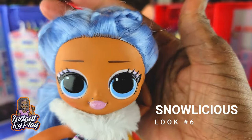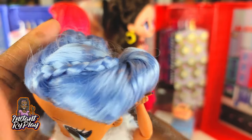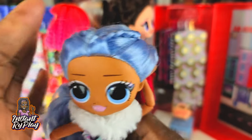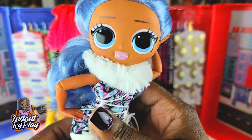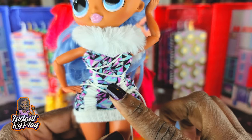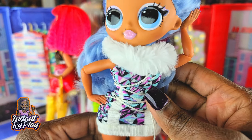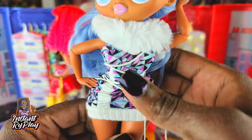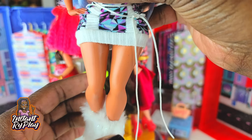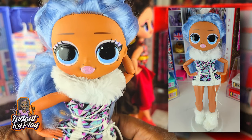Now, Snowlicious, this look, I've kind of done something similar to this before. I did her hair a little differently this time. I wanted to pull it back, and it's a little messy, but I wanted to just pull it back like that. I thought that was cute. She has on this little top that I think might be Monster High or Bratz or something, but I think it's adorable, and I love how it fits her in the waist. It is a perfect fit. And she's got on my little boots that I got from my Snapstar doll. And so guys, this is the look that I have for Snowlicious.